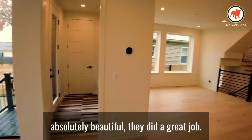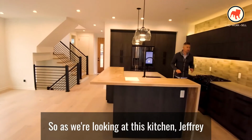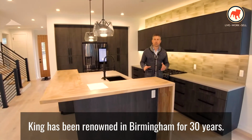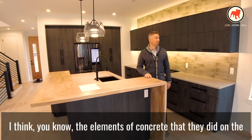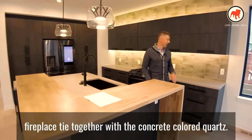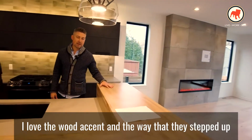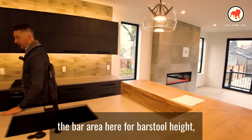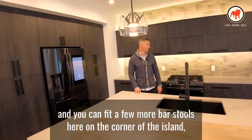So as we're looking at this kitchen, Jeffrey King has been renowned in Birmingham for 30 years. One of the best designers in the state. He did a great job on this house. I think the elements of concrete that they did on the fireplace tie together with the concrete colored quartz. I love the wood accent and the way that they stepped up the bar area here for bar stool height, and you can fit a little more bar stools around the corner of the island.